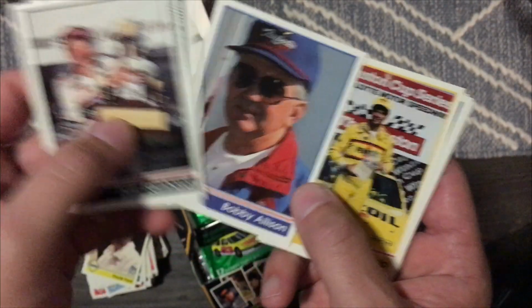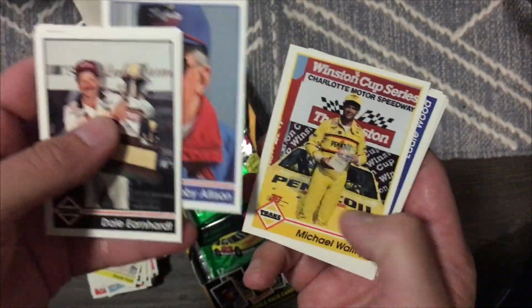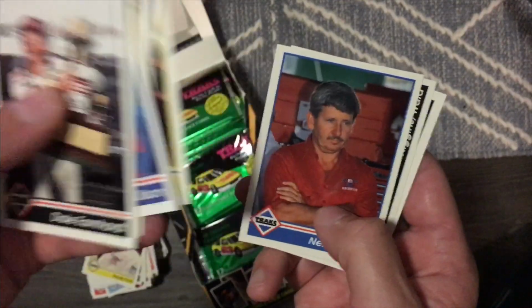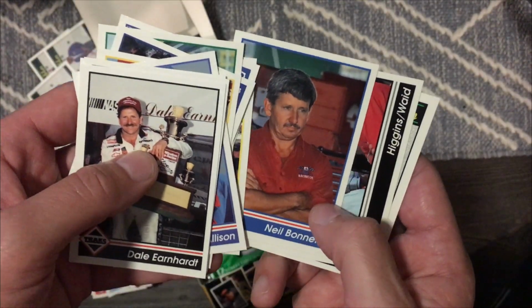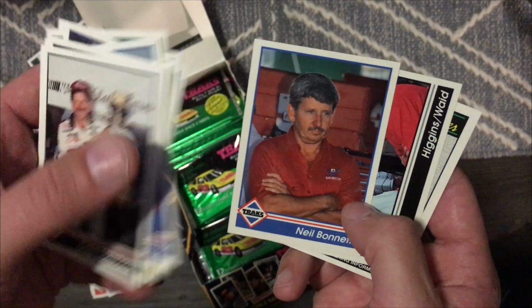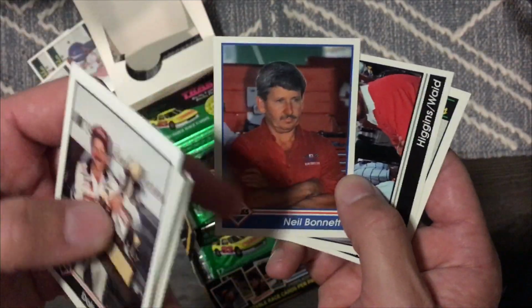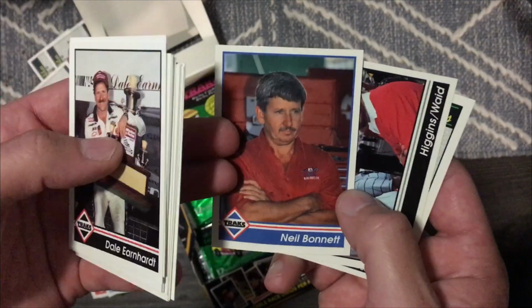my alarm went off again. They end up crashing, and Bobby gets involved and all that stuff. It's a classic. Also, he's the father of Clifford and Davey Allison. Davey was my favorite driver. Unfortunately, like I said, he passed away in 1993. Neil Bonnett, another member of the Alabama gang, passed away in 1994.